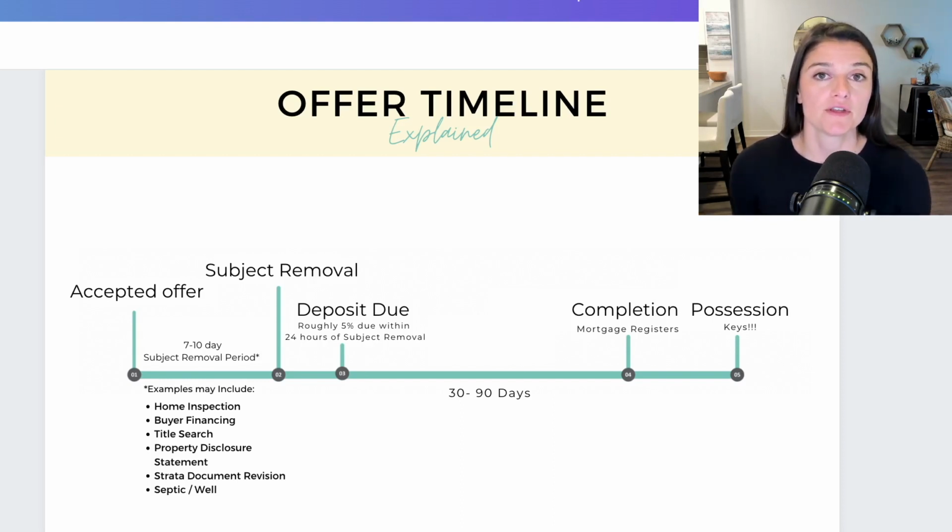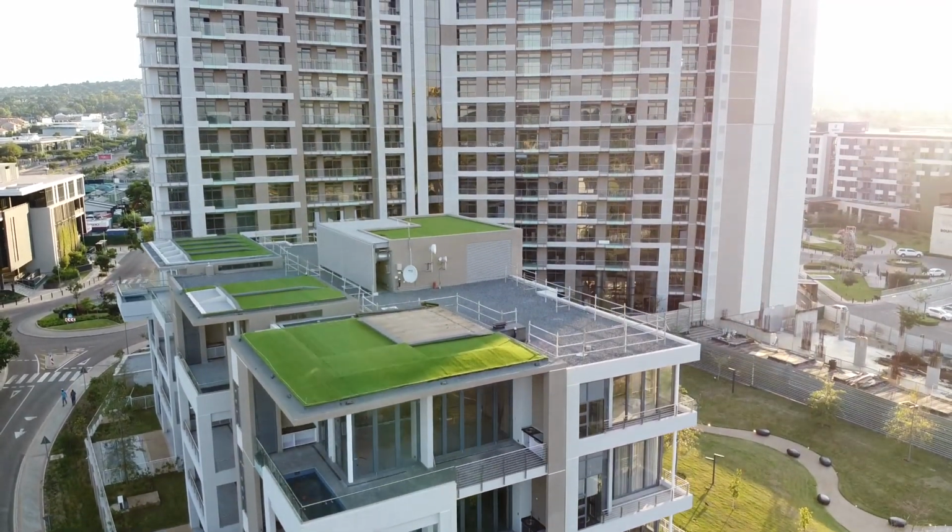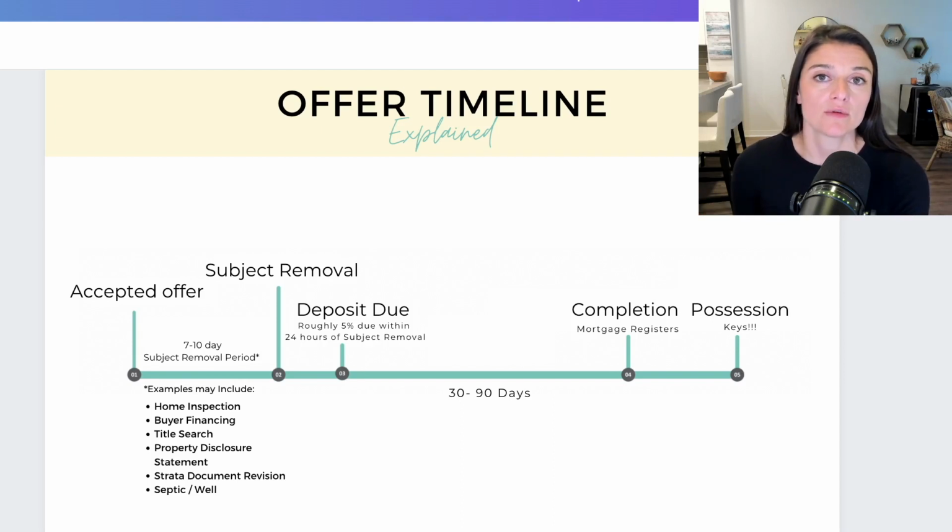We want to make sure that you're not going to purchase in a building or a complex that has issues in it, because once you move in, you're responsible for paying anything that comes up in that specific complex. And I wrote down septic and well inspection because some properties, even in Langley, are on a septic and well system, and you should definitely get that checked out prior to removing your conditions.